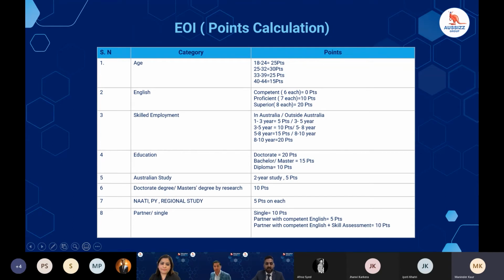With respect to English language, again, you get points only for higher levels. You can apply with competent English, which is 6 each. That's the minimum requirement to apply for any skilled migration. But if you need to get points, then you need to look at either proficient English or superior English, which is 7 each or 8 each. Subsequently, you get 10 points for 7 each, or 65 each equivalent in PTE, or 20 points for 8 each, or 79 each equivalent in PTE.